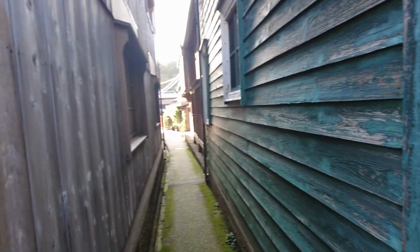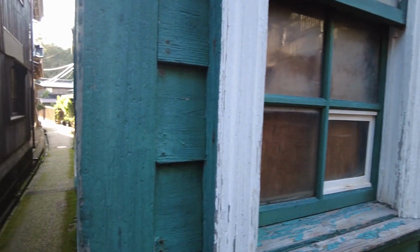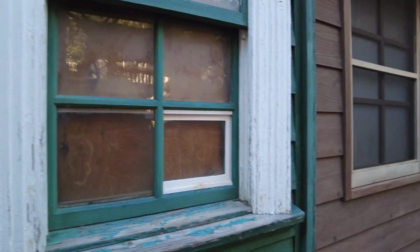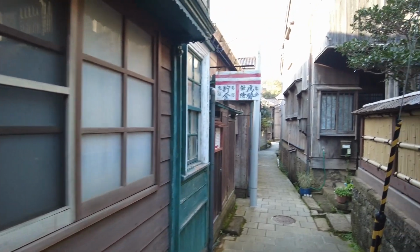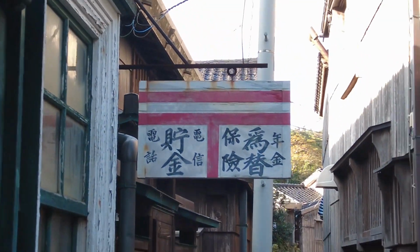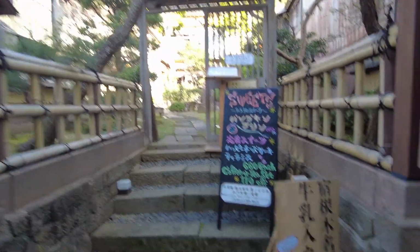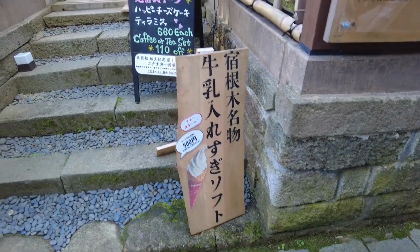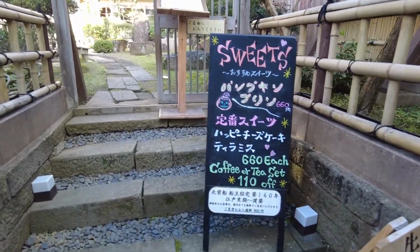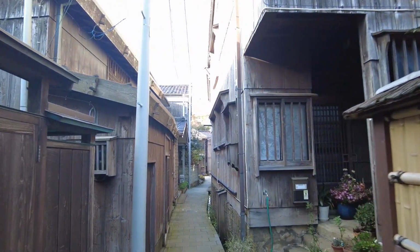You can see these little alleyways here. This house is actually painted kind of green. Yeah, so this is the post office actually right there. That's the sign for the post office. And then here it looks like a little cafe. They got some ice cream and sweets. So, nice little place.